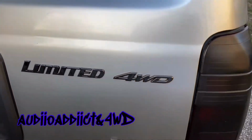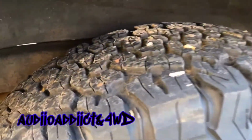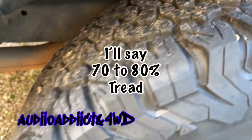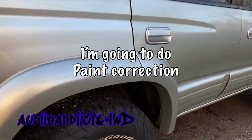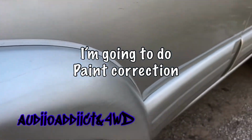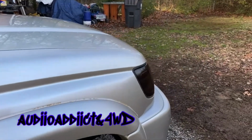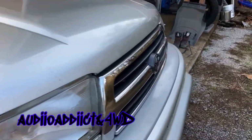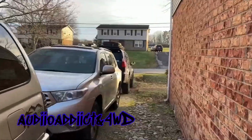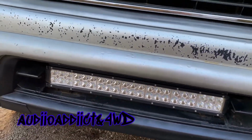Of course, a limited edition four-wheel drive. Tires, they are almost brand new. And like I say, it has some scratches, but I don't think it's a big problem for the age. I don't care so much, it's an old vehicle, so I'm gonna be using it for work. It's gonna replace my Lexus. It has an LED bar here on the front. It's a cheap LED bar, so that's gonna be coming out.